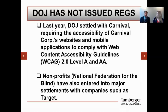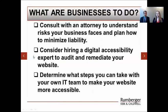Now that we're all on the same page with the background, we can get into some of the nuts and bolts. Obviously, consult with your attorney to understand the risks that your business faces, because your particular business might be different than the next one. And you can plan how to minimize your liability. Obviously, we are handling these cases for many of our clients who have been hit here in South Florida. So we're glad to speak to members of the FRLA, or if you have an attorney that is educated, and there's not that many of them, but if you have one, speak to that person. Consider hiring a digital accessibility expert. And what that means— Sounds fancy.